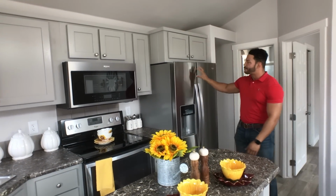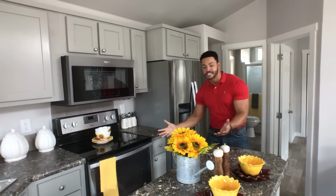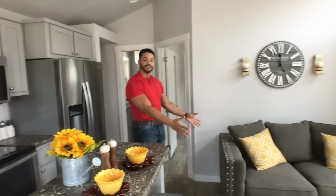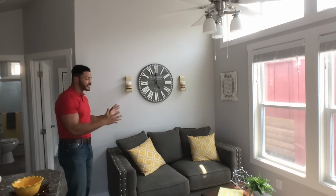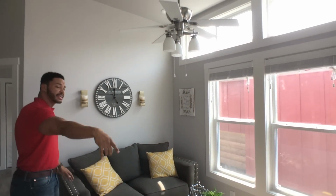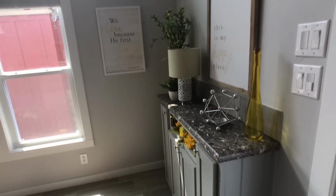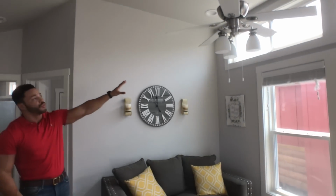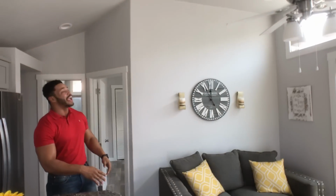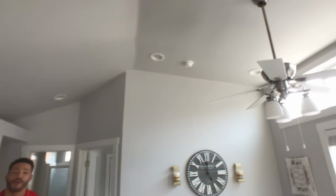And you see we've got plenty of cabinet space all the way around. We got a nice side-by-side refrigerator with the ice in the door, and the nice open concept flows perfectly into your living area, where you've got a nice spot to relax and hang out, and a nice built-in entertainment center right there where you can mount your flat screen TV up above. Very convenient, bringing in natural light with your clerestory windows up above, and you have can lights throughout, so this place will be lit up day or night.